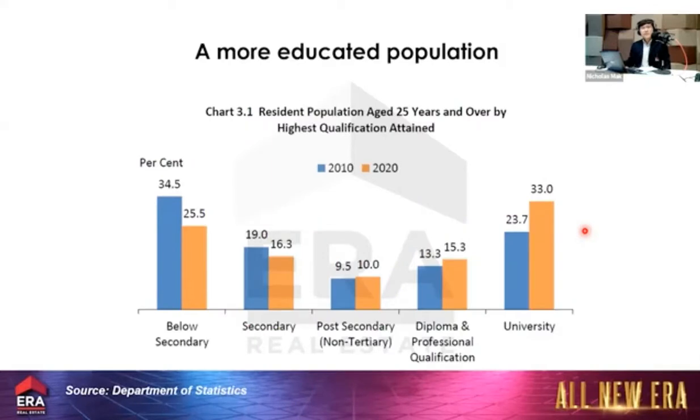Another interesting thing from the population census is that we, Singaporeans and PRs, are getting more educated. So we have a more educated population. All right. 10 years ago, in 2010, about 34.5% of the resident population had below secondary education, and that has fallen. Now, at the other end of the spectrum, people who have university degrees has increased from 23.7% to 33%. So almost 1 out of every 3 resident population has a university degree.